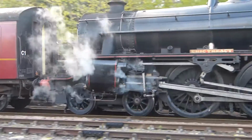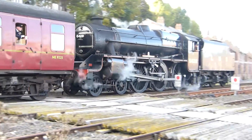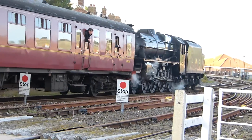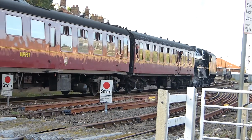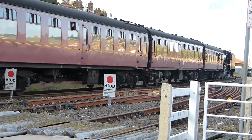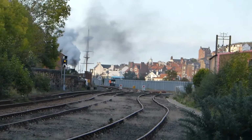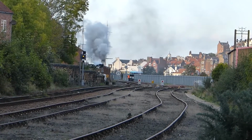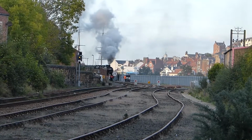Here is LMS Class 5 5428 Eric Treacy bringing in a train about 5 o'clock. It will leave Whitby on the 5:10 to Pickering. That's 5:10 in the afternoon. And here we are, 5428 leaving Whitby on the 17:10. You can see the crew member responsible for signalling in the orange high-vis at the Whitby ground frame.